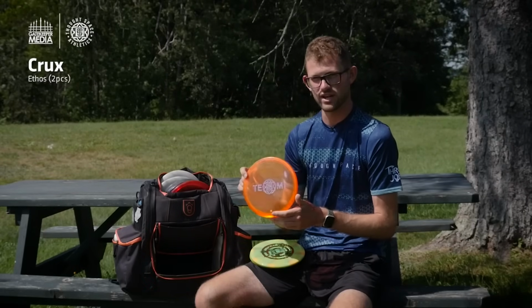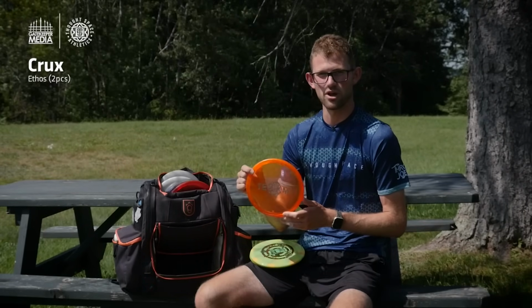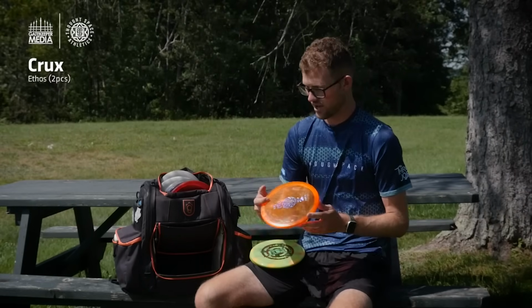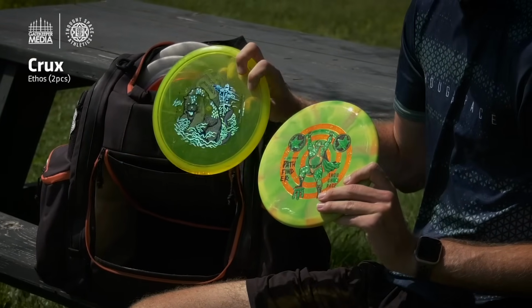But we'll use this for slight flex shots, kind of longer distance shots too. I want to put a little more power on it, but it's a super nice disc that I'm really excited for everyone to try out. And then last but not least, we have 2 Pathfinders in here.